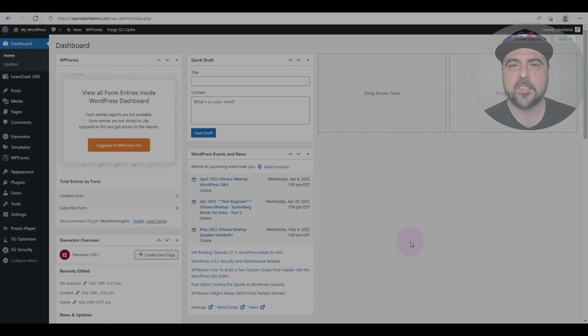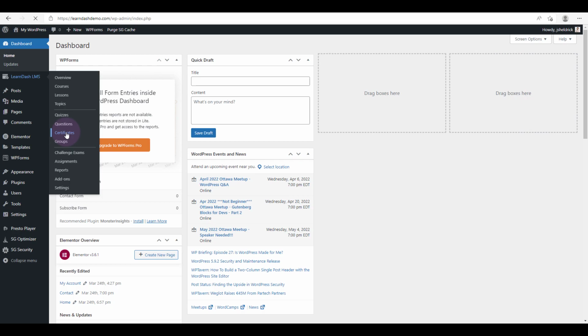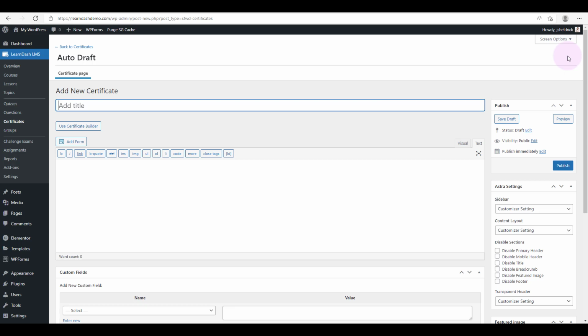Certificates are a great way to reward your users for completing your course, so let's go ahead and build one. Let's start by hovering over LearnDash, click on Certificates, click on Add New, and here we'll just give a name to our certificate. And this is just for us, our users won't see this, so we're just going to call it General Certificate. We'll click Publish.